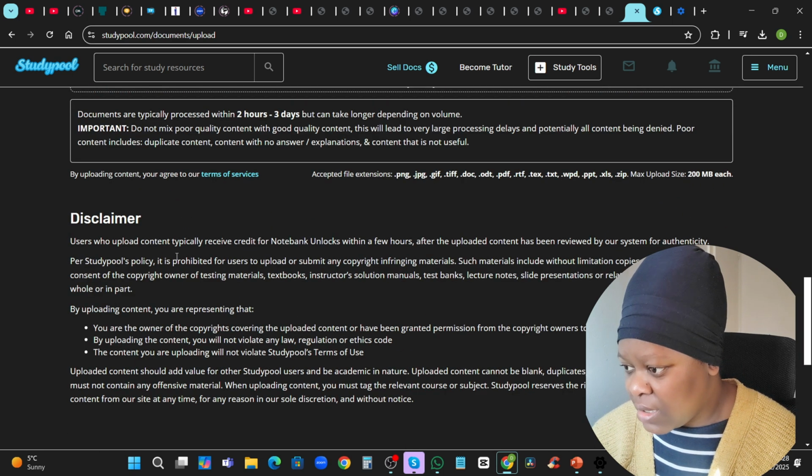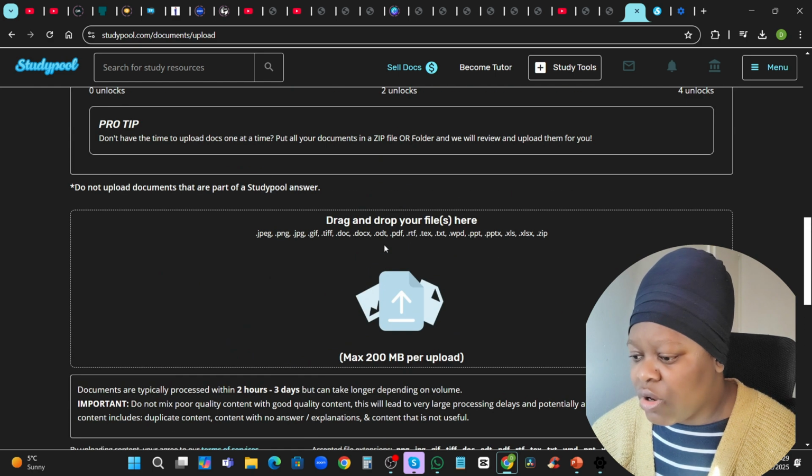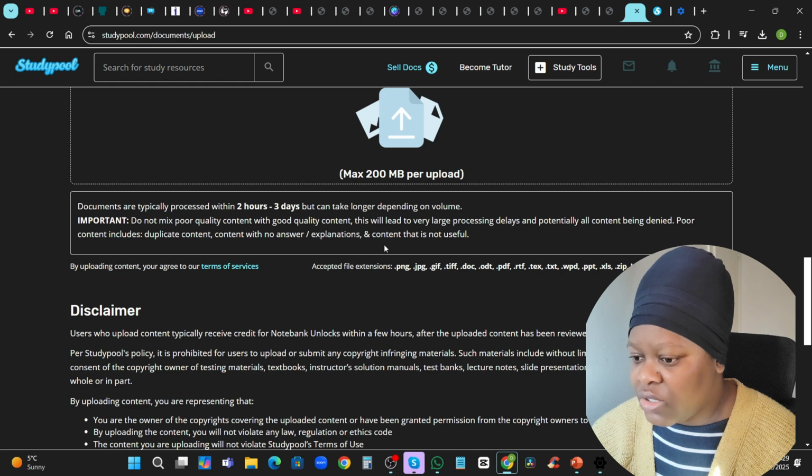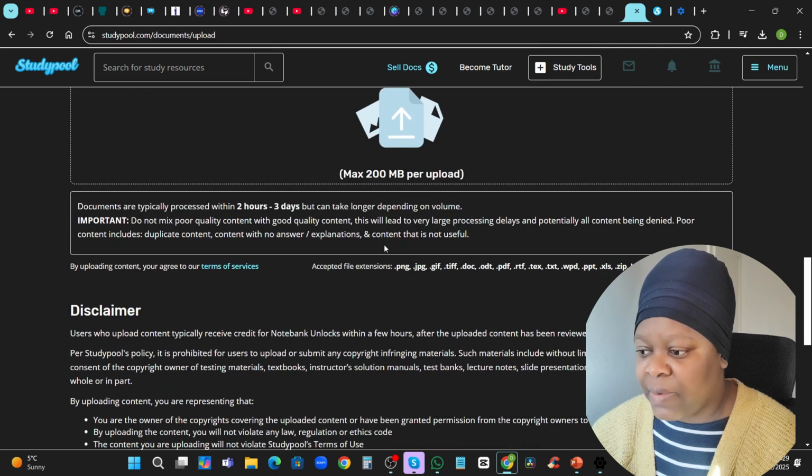So it says the disclaimer. Let's read this. Users who upload content typically receive credit for note bank unlocks within a few hours after the uploaded content has been reviewed by our system for authenticity. Per Study Pools policy, it is prohibited for users to upload or submit any copyright infringing materials. So you need to upload your own document. You need to write this in your own handwriting. Even if you're getting it from ChatGPT, please rewrite it.